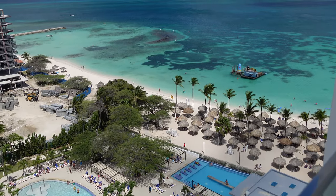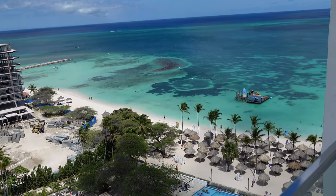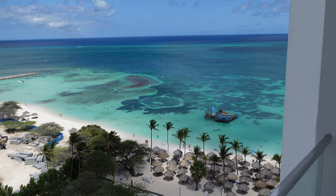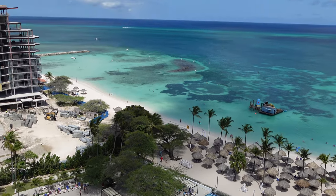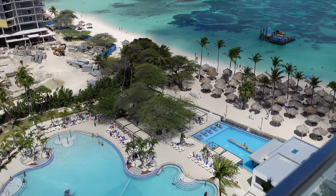I wish I could zoom in. I don't even know how to zoom in on this camera. I'm still learning it. But look how beautiful the water looks this morning. For some reason, it just looks extra beautiful. Man, God did his thing when he was creating this earth, I promise you.